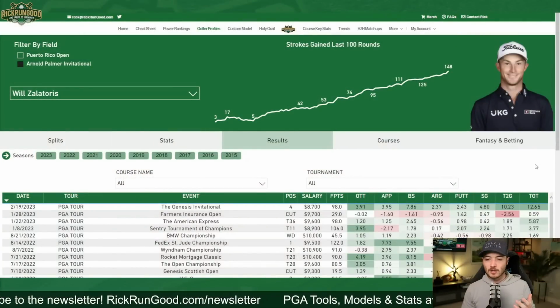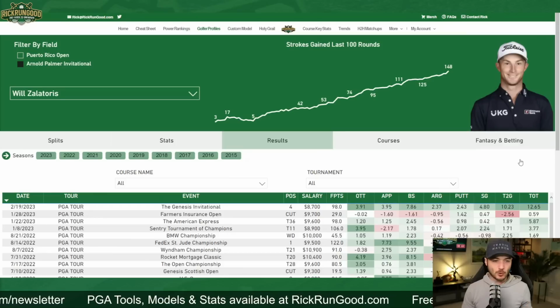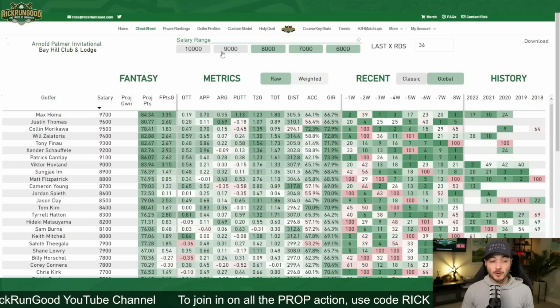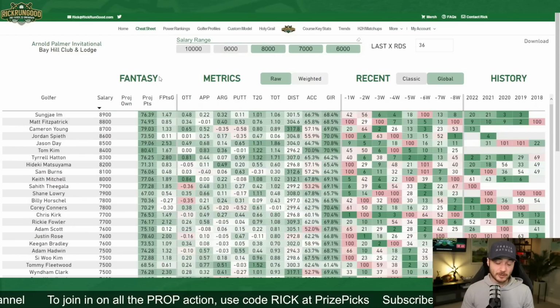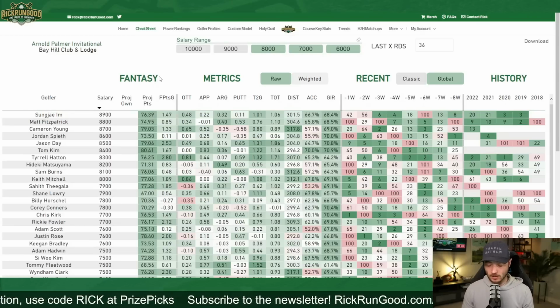So now you get a guy who could be back to being an elite ball striker, has shown that his putter has improved and his short game is adequate. Like, yeah, let's go. Will Zalatoris. Nothing really against the rest of this 9K range, but when you're going to be pretty heavily invested in Collin Morikawa and Will Zalatoris, and you're going to have a little bit of exposure to Max Homa and Tony Finau, there's probably just not enough to go around for me. Those other guys are all great.